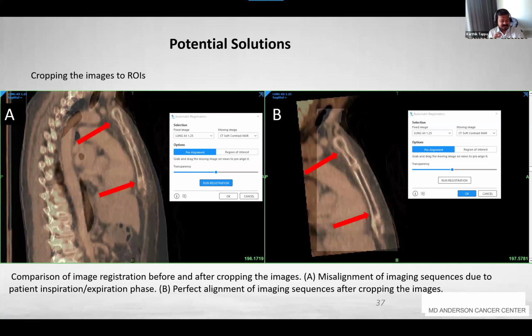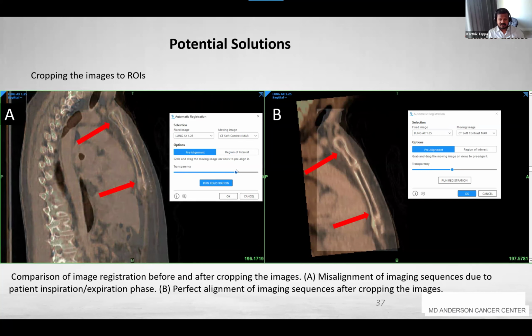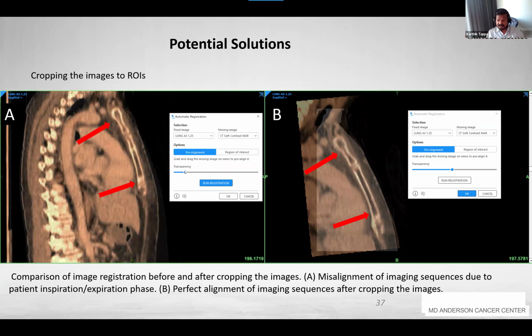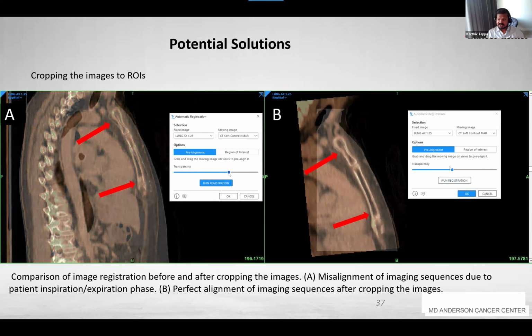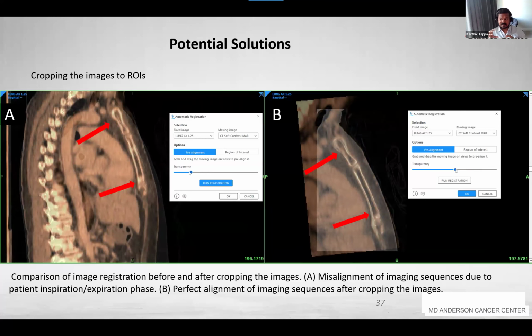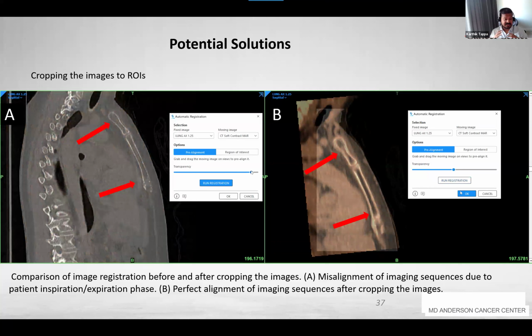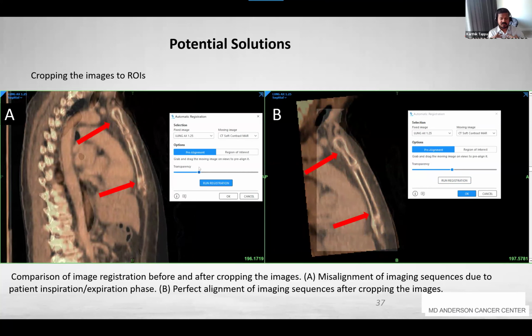Some of the potential solutions for these problems are cropping the images tightly to the ROIs. If you remember in my previous slides, I showed this image where the registration was very tough, and here you can see the sternum is in a different location. But when I do the registration on the same images, except these images have been tightly cropped to the region of interest, here the tumor is right next to the sternum, and I do not care how the spine is, neither does the physician. We are only interested in the sternum and the tumor right next to it.